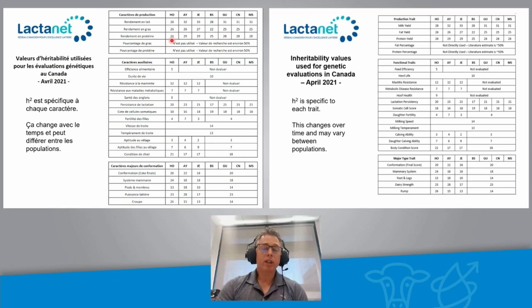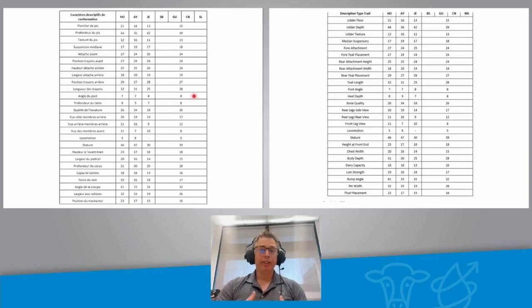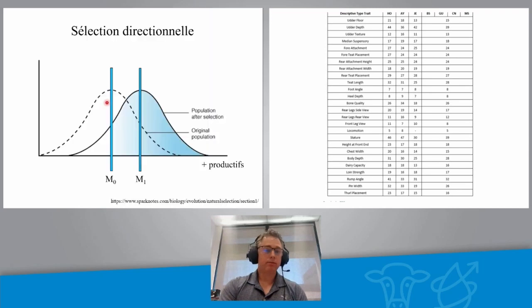Traditionally, fertility traits have very low heritability, and very often the heritability values are under 10%. Here we see the body conformation traits, the depth of the udder, for example, that are very strongly heritable. Here we see stature, which is very, very heritable, and the age. There are certain traits, such as the angle of the foot and others, that have very low heritability. That gives you a good indication about how many generations it will take before getting a gain at the herd level. The lower the heritability, the longer it will take.